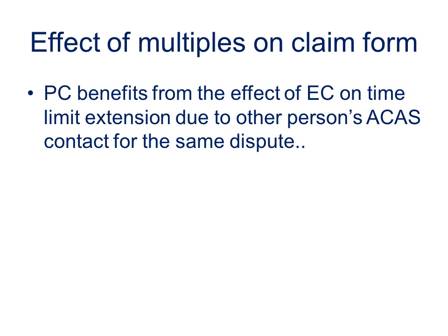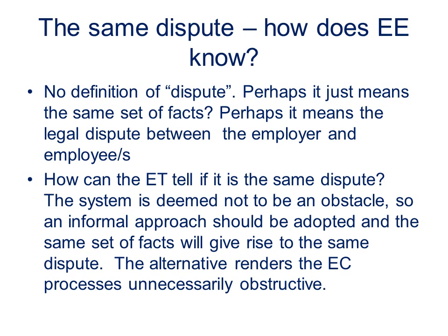The effect of having multiple claimants on a claim form is that the prospective claimant benefits from the effect of early conciliation on a time limit, so they may get an extension, due to someone else's contact with Acas in relation to the same dispute. How does a prospective claimant know whether their dispute is the same as another person's dispute? Well, there's no definition of dispute in the rules or Act or anywhere. Perhaps it just means the same set of facts. Perhaps it means the legal dispute between the employer and employee.